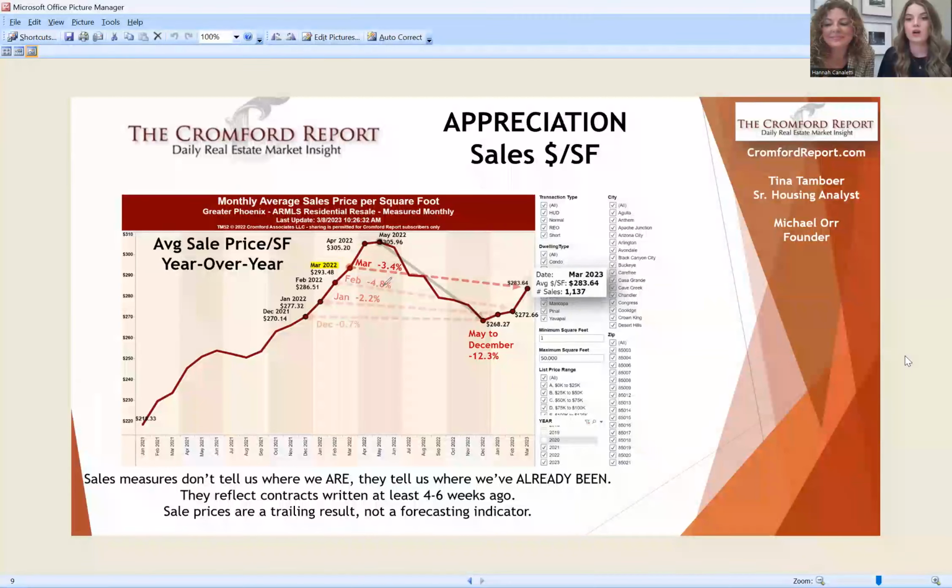So one of the last slides we wanted to talk about was the appreciation. We saw this huge peak in pricing, obviously, for the sales price per square foot, and that came to an absolute peak in May. And then it really did start to trail off. But when we talk about the bottom being in December, you can really see it here. The price per square foot truly did hit a bottom point in December and has started to work its way back up.